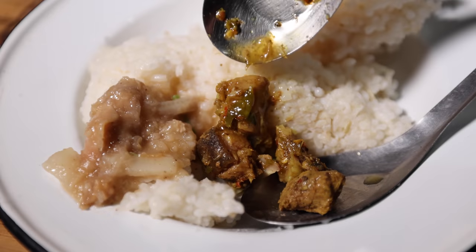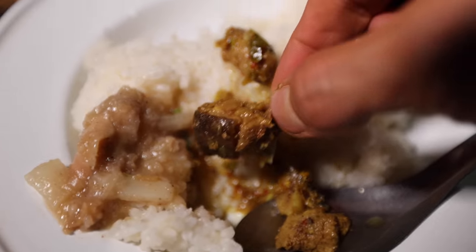Okay, the other dish I cannot wait to eat, the curry cooked in the bamboo with all those herbs. And you see the turmeric making it yellow, the lemongrass in there. Oh, wow. That's incredible. And just herbaceous.